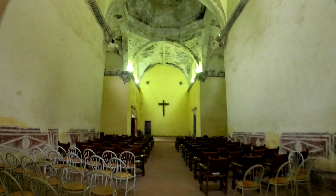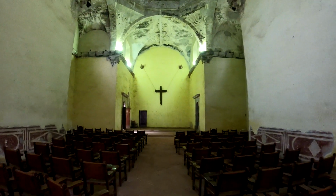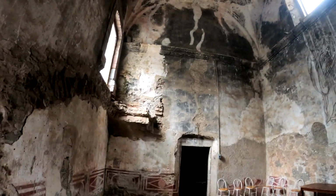And I don't know if this is an actively used church. It seems like it is set up as one. But then right behind the church is this room.